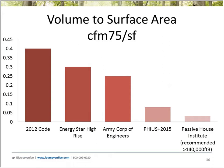We have the 2012 code at 0.4 CFM per square foot at 75 pascals, and then going down to the Army Corps of Engineers at 0.25. The FIAS Plus 2015 standard is at 0.8, and then the Passive House Institute recommended standard for large buildings is at 0.33.